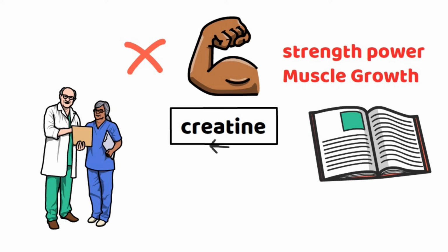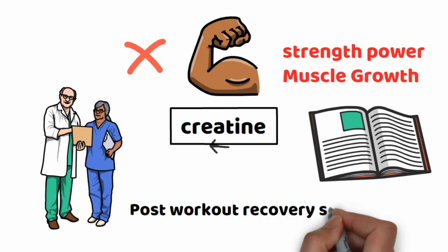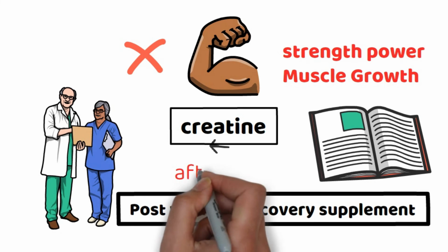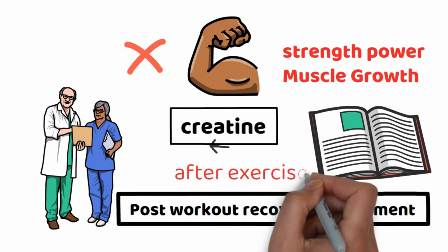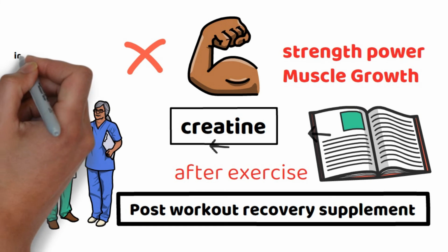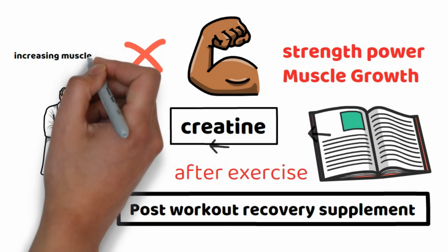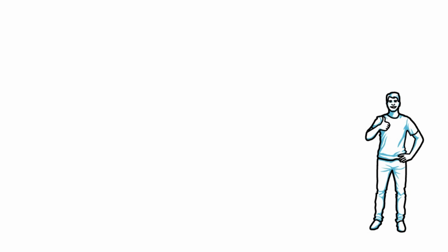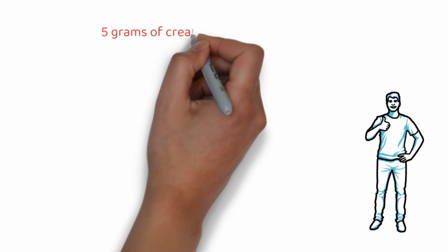On top of that, research indicates that creatine is more effective for improving body composition and athletic performance when taken after exercise instead of before exercise. For example, in a meta-analysis, the researchers concluded that creatine supplementation immediately after resistance training was better at increasing muscle mass when compared to creatine supplementation immediately before resistance training. So you may want to consider taking creatine after your workout, and if you choose to, you only need about 5 grams of creatine monohydrate per day to see the benefits.